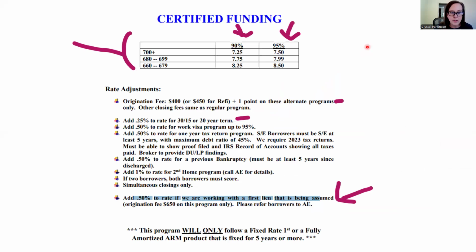If they don't have the difference, we have a second lien lender. This is in North Texas. They do all of Texas. This is something that we can do. See how it has the loan to value of 95 or 90. So the people are still going to have to put something down. If they put 5% down, which is the most they can do, we're going to build this rate out.